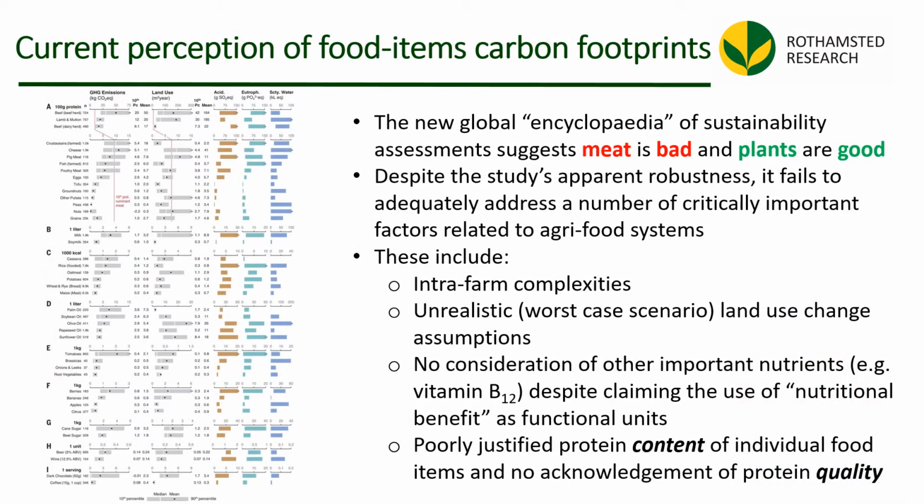So back in 2018, a seminal piece of work was published, which essentially became an encyclopedia or a bible of environmental footprints of all major agri-food products. And this new global encyclopedia of sustainability assessments suggests that meat is bad and plants are good. There doesn't seem to be much grey area in between.